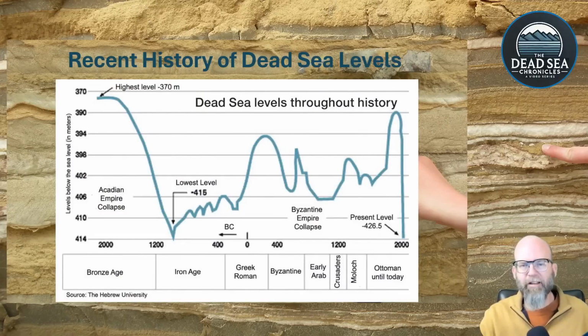So now this, I think, will help us capture the rapid decline. Now, when we say rapid decline, I mean the rapid recent decline, which is abnormal compared to the previous history of the Dead Sea. So this is showing relative heights of the Dead Sea level, the sea level, for the last 4,000 years.